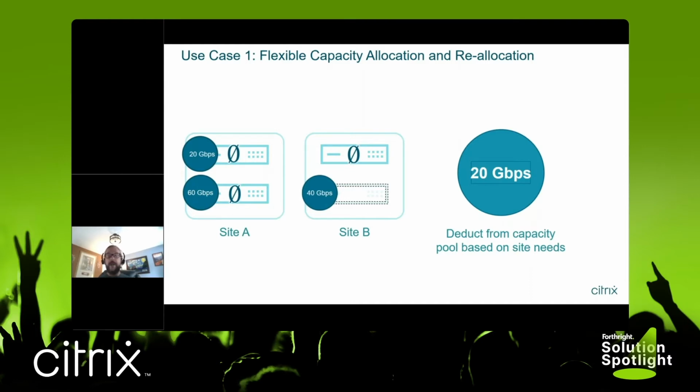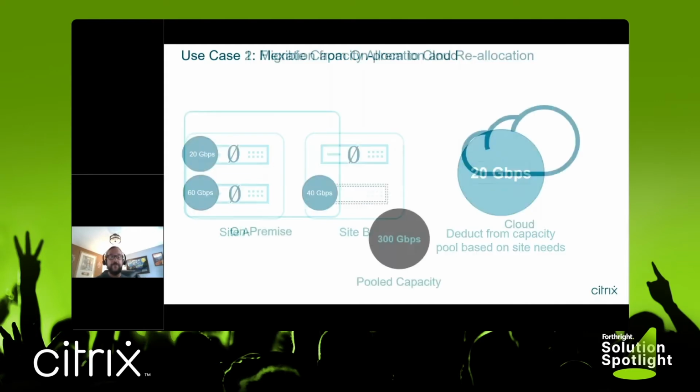And of course, when the ADC appliances no longer require those resources, it simply returns them back into the pool for other ADCs to be able to use somewhere else within the network.